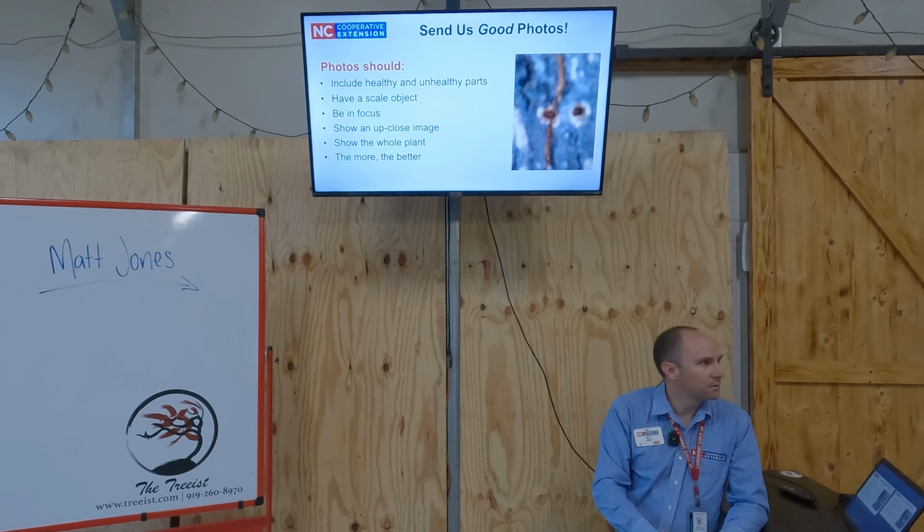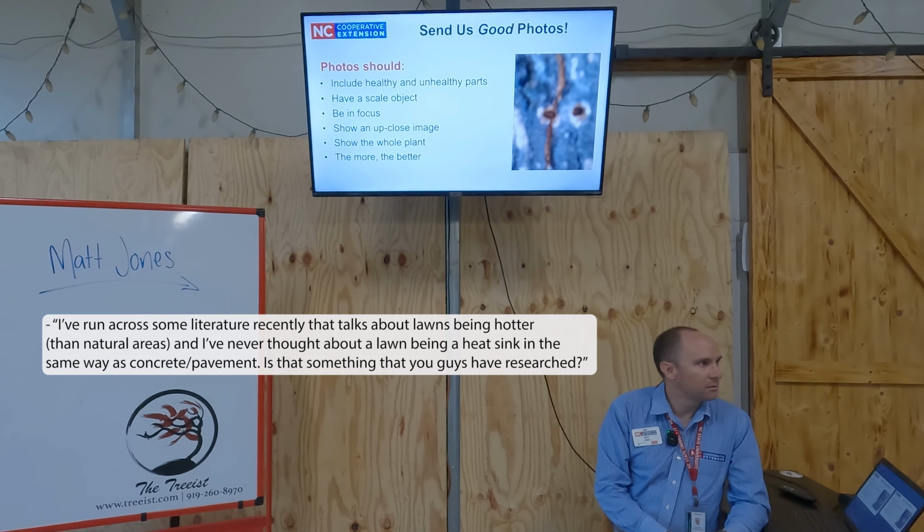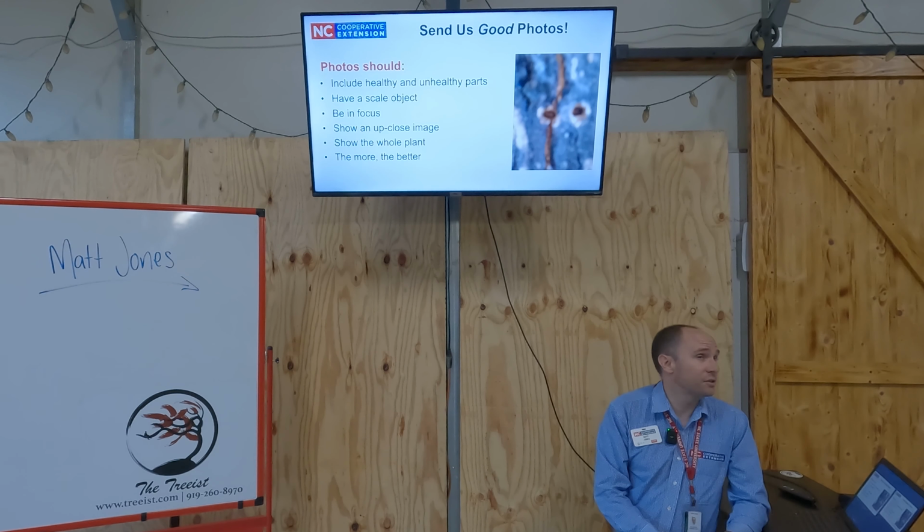Yeah, actually, to that point, I was curious. I've run across some literature recently that talks about lawns being hotter, and I've never thought of a lawn being a heat sink in the same way as the middle of a pavement. But really, is that something that you guys have talked about, thought about, researched? Well, I can't speak to that directly, but that's interesting. So in other words, hotter than it would normally be if it was just mulched with pine straw or something? Yeah, because most of the grasses we put in our lawns have such shallow root systems, as opposed to a native grass that can have roots that go down 12, 18 inches. These lawns are actually several degrees warmer at the surface level than a native grass or obviously a forest floor.